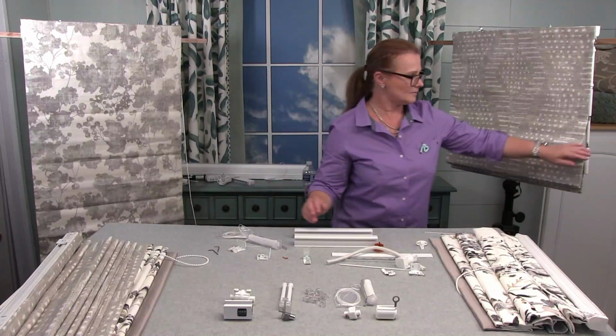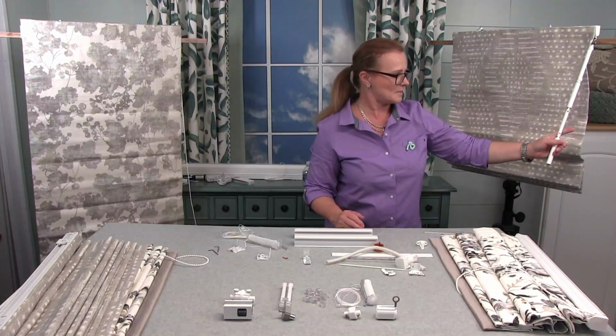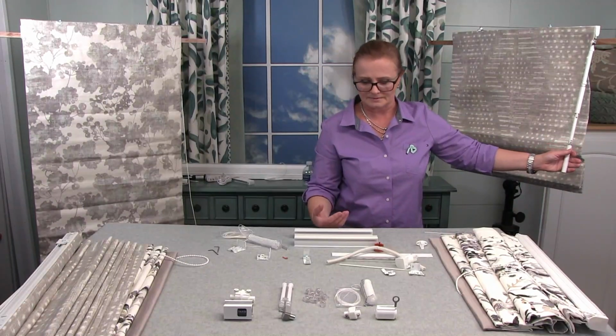So this rod, if you order that set, comes, of course this is very short because it's my sample, but this could be cut by size. So you specify how long you want the rod, and we cut it by size.